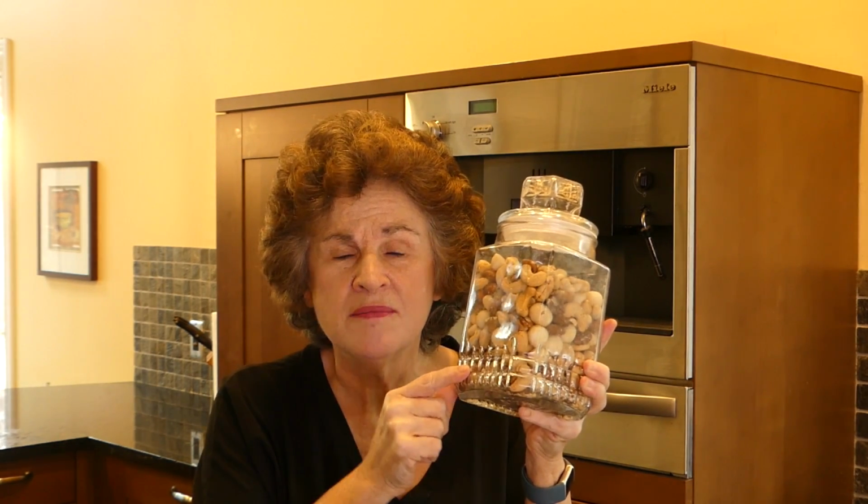Nuts are a nutritious and tasty snack, but are you storing them wrong? Let's unlock the secrets of extending the shelf life of our favorite nuts. You know, nuts are expensive, but they offer many health benefits and I think they're really tasty. So if you're like me, you hate to see any of them go to waste.